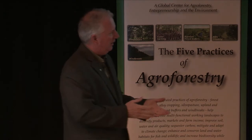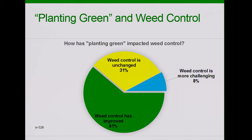Weed control, again, 61% said that when they do this planting green, they let the cover crop grow longer, produce more biomass, they're getting better weed control. So you can imagine with that 4 foot tall cereal rye, that is much more suppressive of weeds than if you had 4 inch tall cereal rye. About 31% said it was unchanged, 8% said a little more challenging, but overall, clearly, most are finding a net benefit.